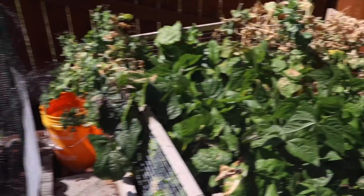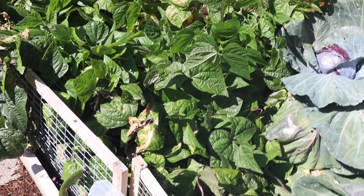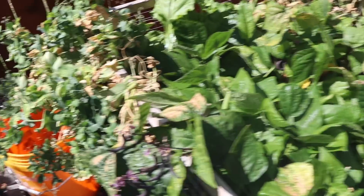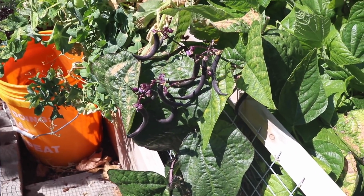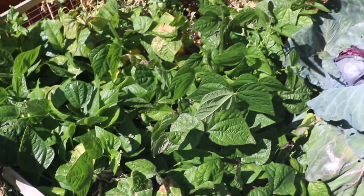And our green beans are starting to come in. We've harvested a few. We actually need to harvest some more today. It's kind of hard to see because they come like under the leaves. We've got purple beans and green beans. There's some right here that you can see. They're not ready to be picked yet, but just to get an idea of what they look like.